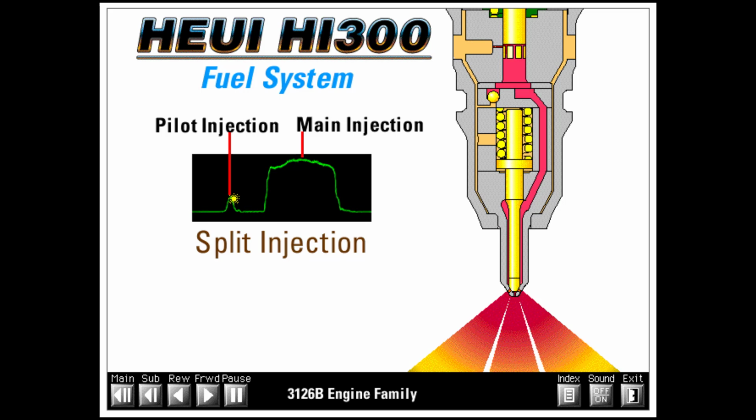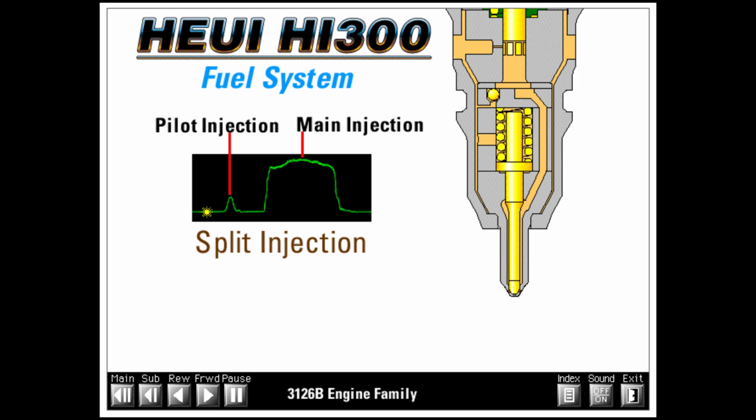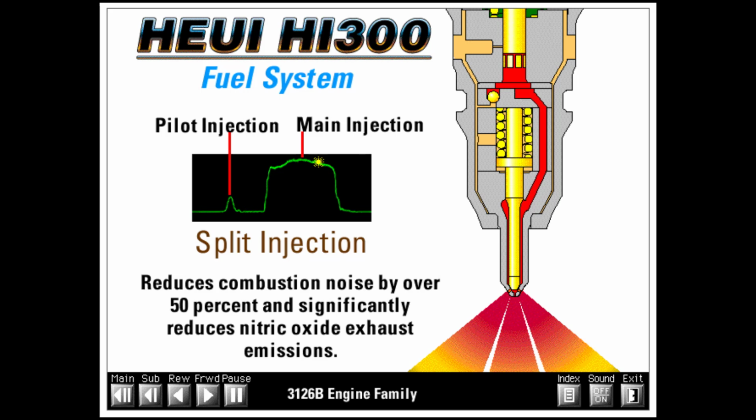This feature splits each fuel injection into 2 separate injections. The first injection is smaller and is called the pilot injection. It establishes a flame front for the larger main injection which follows. This feature reduces combustion noise by over 50% and significantly reduces nitric oxide exhaust emissions.